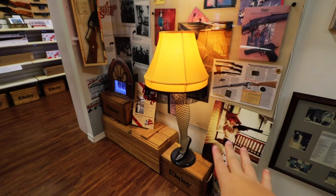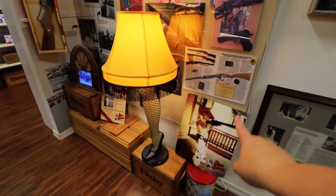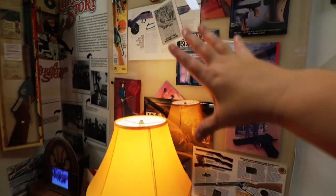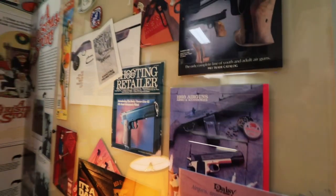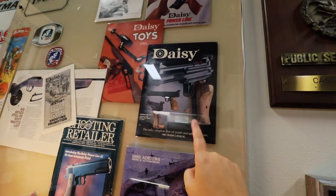Now, of course, by the time that we make it to the 80s, this would not be complete without a leg lamp and a little Ralphie over here. But also, did you know that during the 80s, there was a shift a little bit, and you can see various styles of different kinds of guns in this particular section, like this one, which I have never seen in person, but looks really interesting.